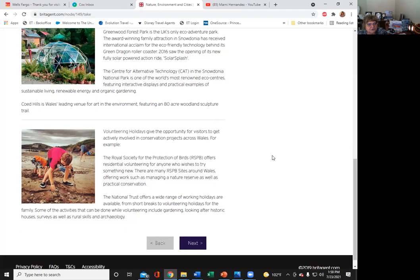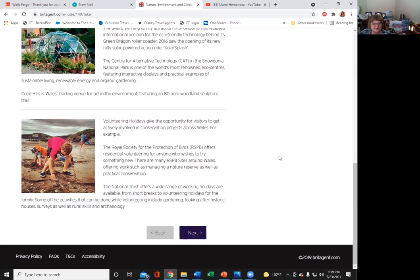The Centre for Alternative Technology, CAT, in the Snowdonia National Park, is one of the world's most renowned eco-centres, featuring interactive displays and practical examples of sustainable living, renewable energy and organic gardening. Coed Hills is Wales' leading venue for art in the environment, featuring an 80-acre woodland sculpture trail. Volunteering holidays give visitors the opportunity to get actively involved in conservation projects across Wales.